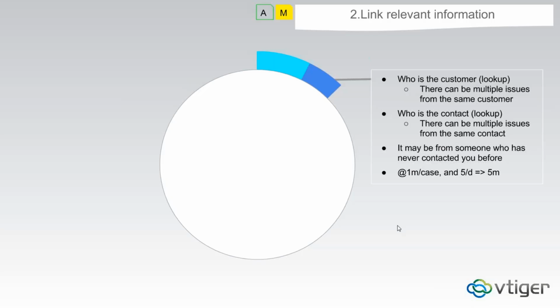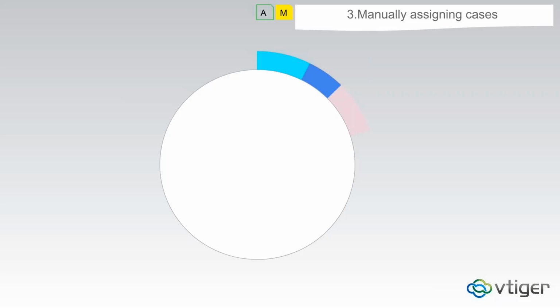So I'm being very conservative here by saying it's 1 minute per case. And if you do this 5 times a day, that's for 5 cases, that's 5 minutes. Now, I'm using 5 cases per day as somewhat of a benchmark. This is an average, and it could be 2 cases, or it could be 20 cases in a day, during a peak hour. All right, so that's 5 minutes.